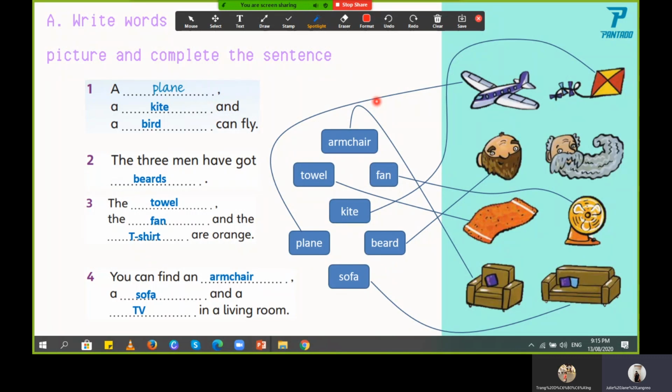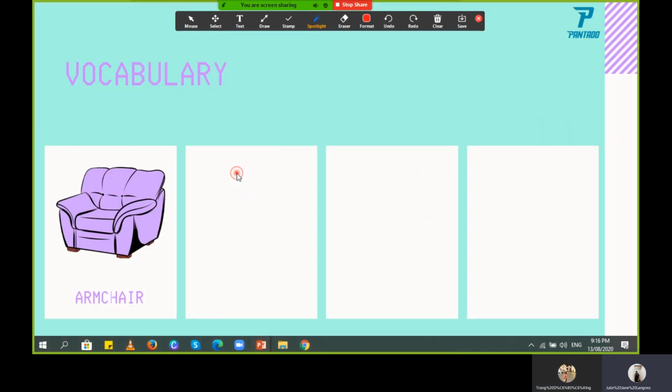All right, and tell me another thing that you can find in your living room. Can you describe your living room? It has one chair, one sofa, a table, and TVs. Oh, and I have one sofa tray. That's nice. All right, so we have vocabulary.